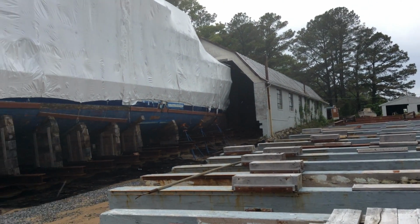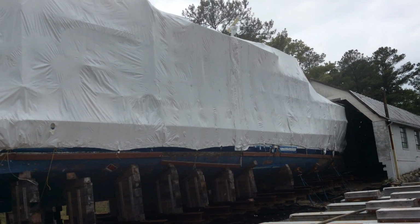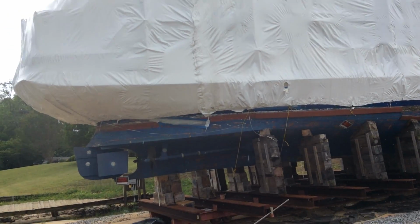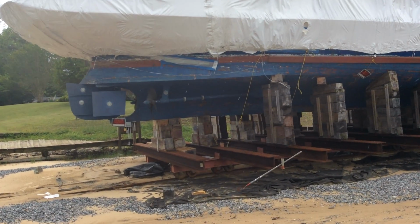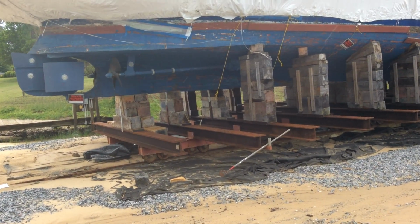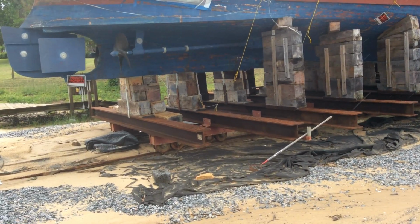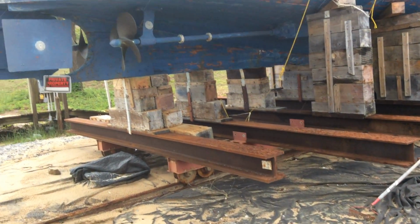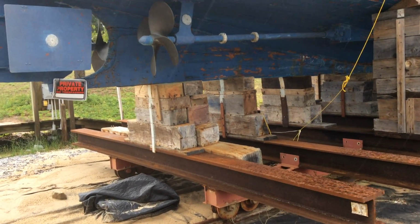That is what they did with the presidential motor yacht Sequoia here. You can see it's shrink wrapped for the wintertime, and I will walk to the back of it, to the stern, and again you can see the I-beams and the timbers holding the boat in place on the railway. And let's take a look at the running gear.